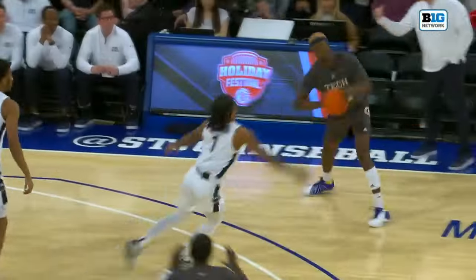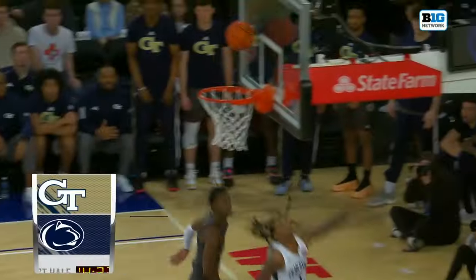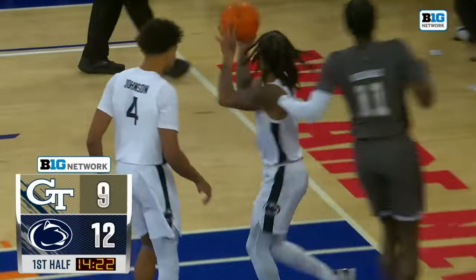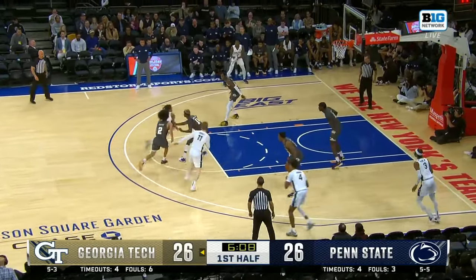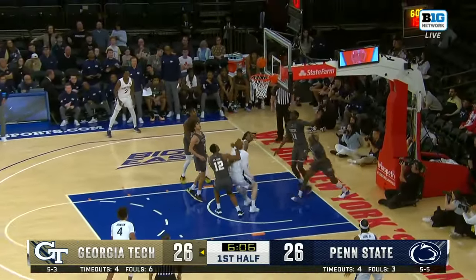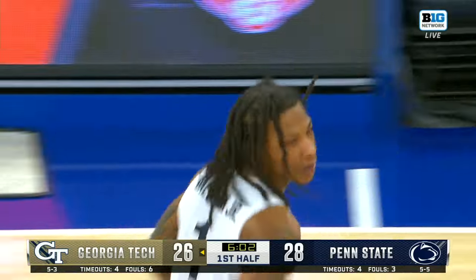Turn into offense here for Penn State. This is where Penn State's at their best, getting deflections, turn into easy offense. Ace Baldwin. So Kern back in the ball game. Last couple of years at VCU, he's been averaging 6 points a game. Baldwin got all the way to the rack and somehow hung long enough to put it in.